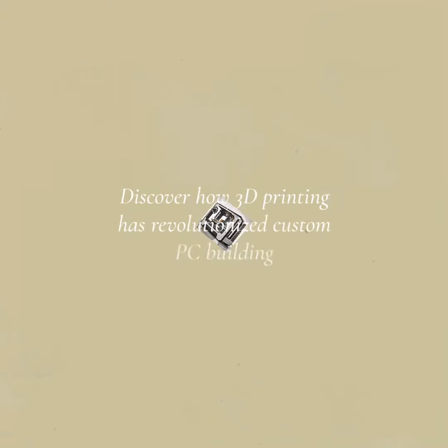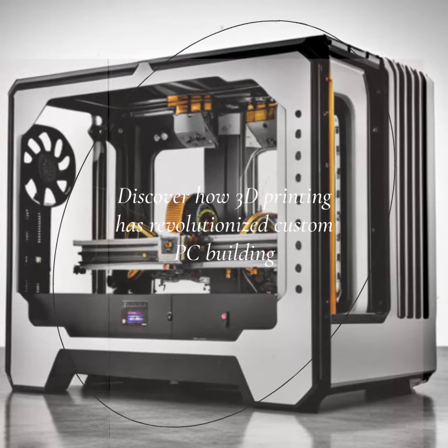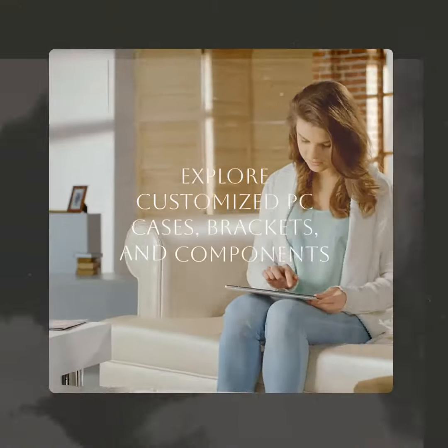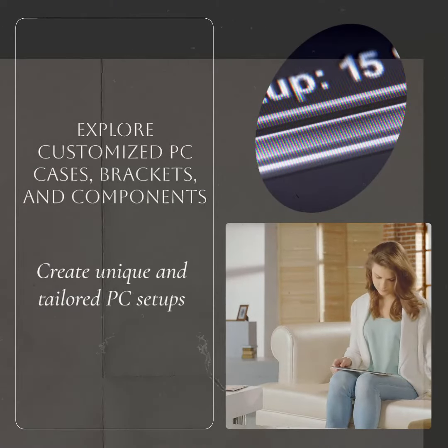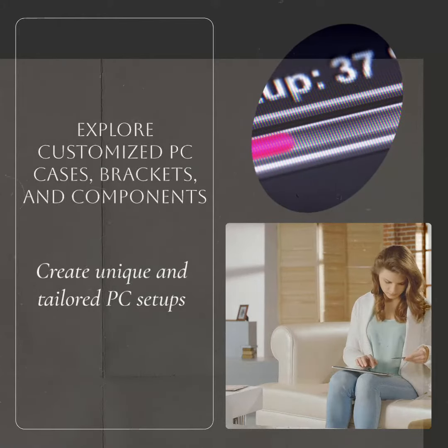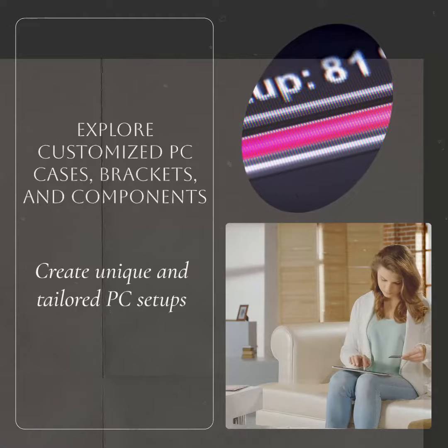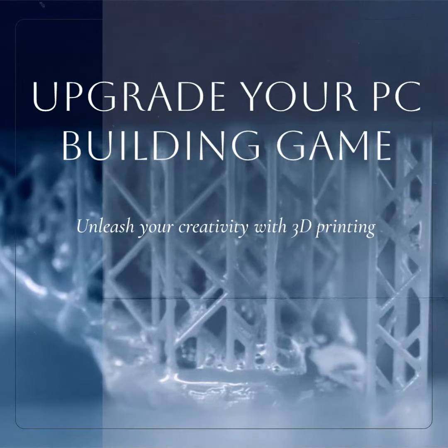Welcome to the world of custom PC building, where 3D printing has unlocked a new level of creativity and personalization. With 3D printing, you can explore a whole new world of customized PC cases, brackets, and components, allowing you to create a truly unique and tailored PC setup. Upgrade your PC building game and unleash your creativity with 3D printing. The possibilities are endless.